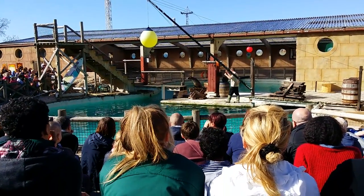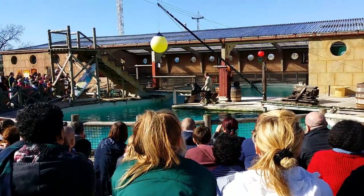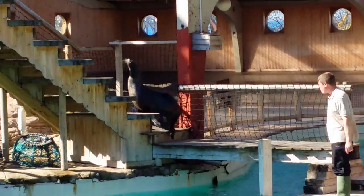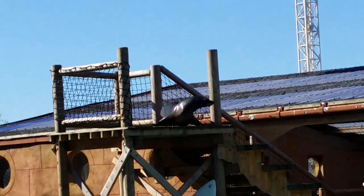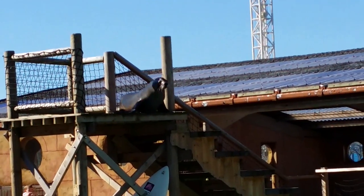Miguel, you love it, don't you? So let's see you diving off the top. He's absolutely fearless, this little fella. That is a big dive for a little sea lion like him. But he races up to the top, he pauses for a second, and he jumps. Get ready for a splash.